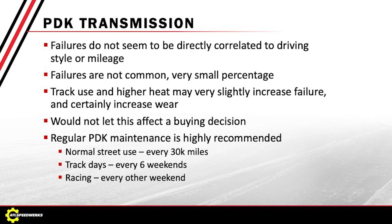Failures do not seem to be correlated to the driving style or mileage. I think as these cars age a little bit, it's sensors just going bad, that sort of stuff. And then, of course, with the clutches, mileage matters. That's wear and tear. So when we start seeing 100,000 miles on a car in for transmission repair, it's probably time to do the rebuild at the same time. Generally speaking, we haven't had to rebuild anything under 100,000 miles. I'm sure there's been one or two, but for other reasons than just wear and tear.